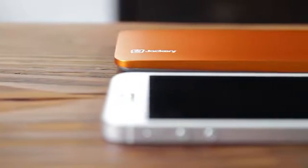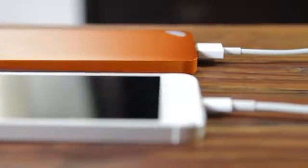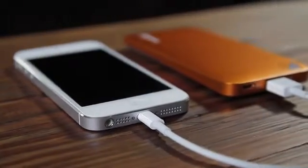Jackery is a Silicon Valley-based startup, and in a short time we've already created some of the highest-rated premium mobile batteries on the market today. We designed the Air to be an easier way to help you stay connected for longer.